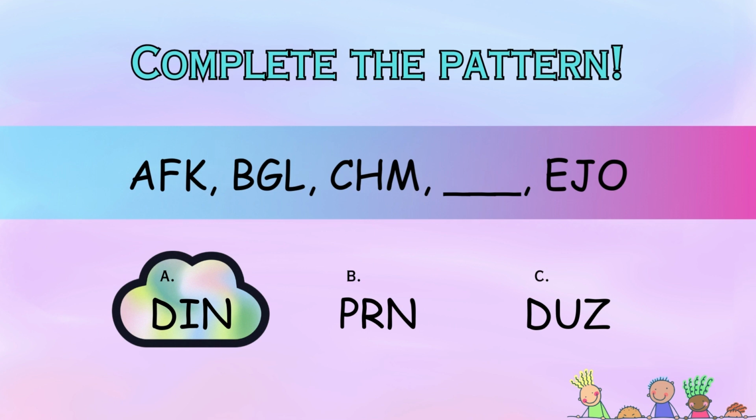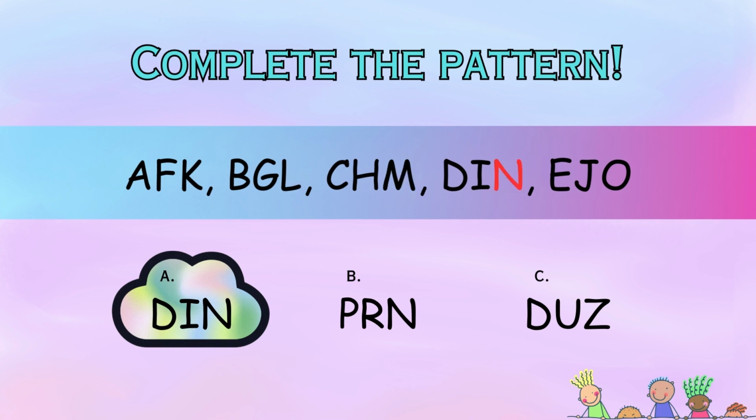If your answer was A, DIN, you are 100% correct. Let's see why by following the pattern. A, B, C, D, E, F, G, H, I, J, K, L, M, N. Aha, so the answer is D-I-N because the letters follow the alphabetical order in the specific pattern.